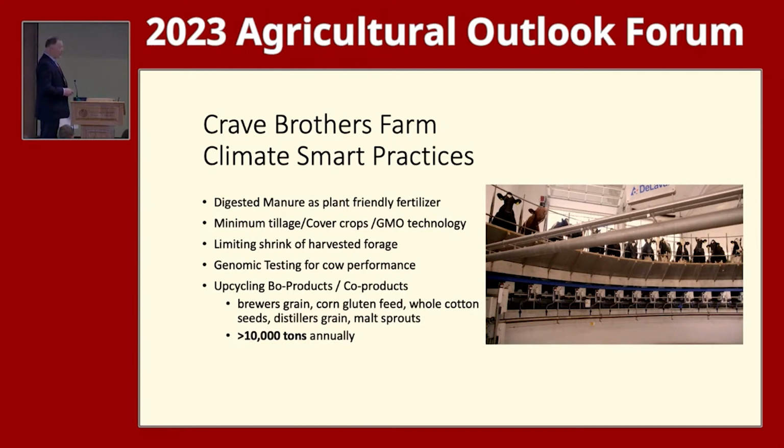Genomic testing for cow performance. That's a huge thing, huge strides in genetic ability of cows to produce whatever it is. More components, better quality milk, higher reproductive efficiencies. I'll get into that in great detail.